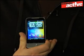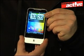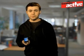The Legend is the slightly smaller of the two. The bottom of the phone juts out slightly, and it has a metal casing, which feels noticeably nice to hold. Its screen is smaller and is of a lower resolution than Desire's, and it's less powerful. But in use, it's difficult to notice any real difference between the two, as on both phones the display updates quickly when sliding through the various screens, video plays perfectly, and there is little lag.